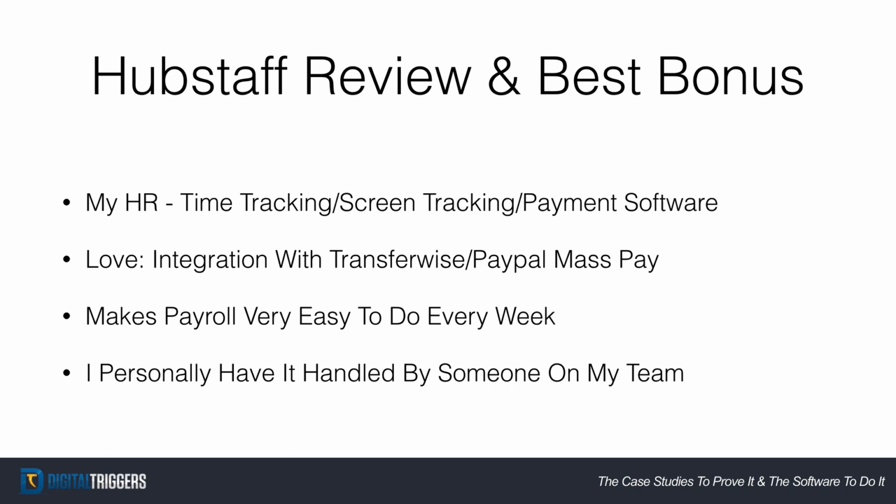And I love the integration that they have with TransferWise and PayPal MassPay. With TransferWise, we've all but automated our weekly payroll. All we really got to do is make sure that there's enough funds inside of TransferWise, like our holding account, just like a PayPal account, to pay our independent contractors and team members and people that we need to pay.